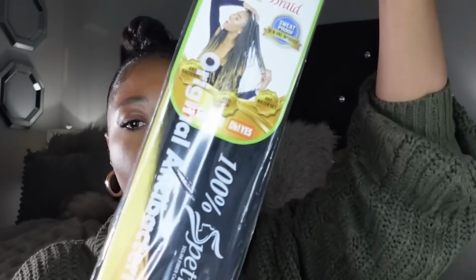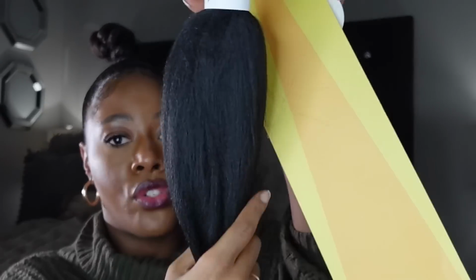Now we're gonna go in with our braiding hair to do our pre-wrap to give it that extended ponytail look. And you don't have to have the pre-stretched hair for this. It's actually better done without the pre-stretched hair. But this is what we got. This is what I saw first. It works, so we're gonna make it do what it do.